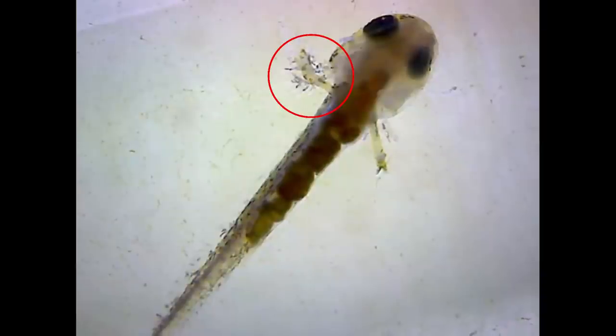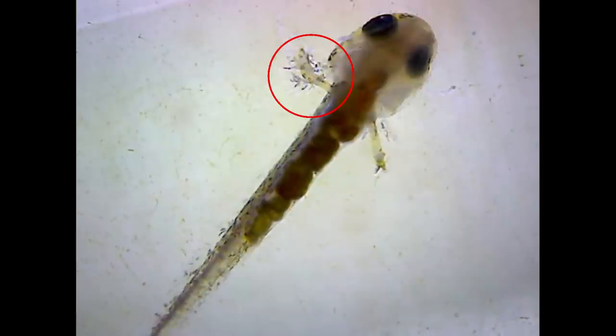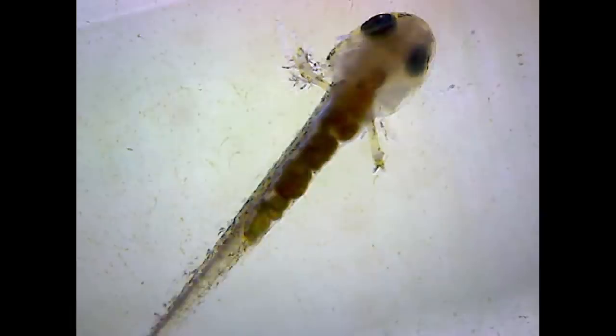We can see limbs forming. Here's the right foreleg, on which several toes are already developing. And behind the limb, at least from our view of the underside of this animal, these feathery structures are the gills. Looking really closely, we can actually see the blood cells circulating inside the gills, exchanging oxygen with the water.